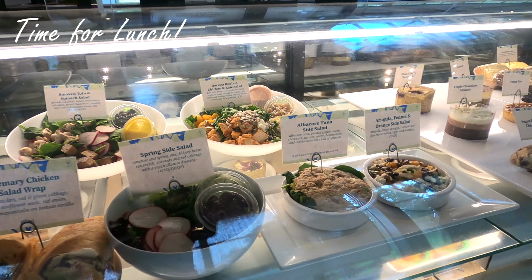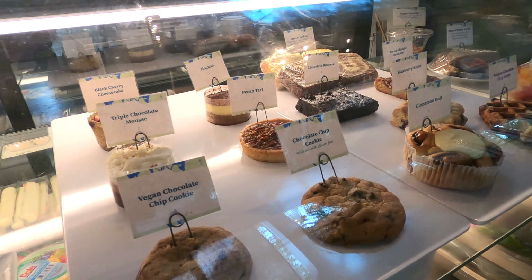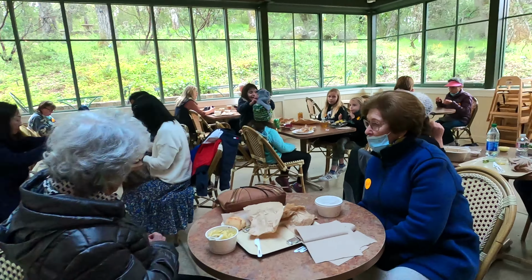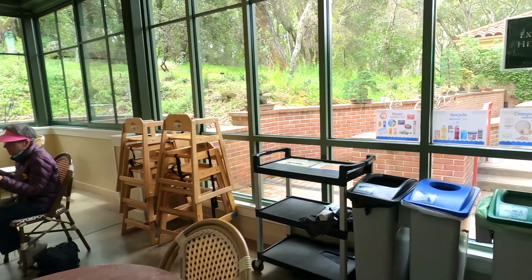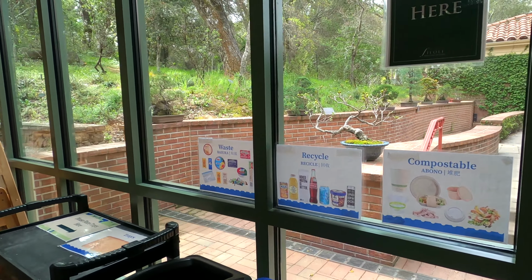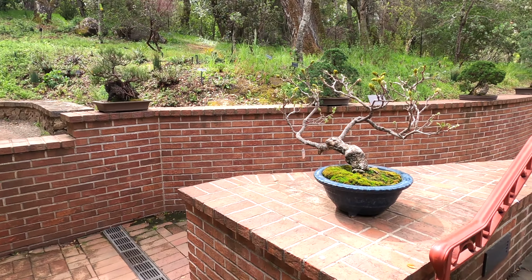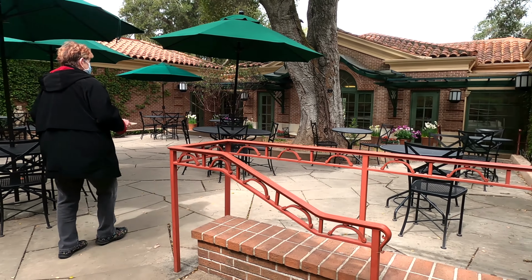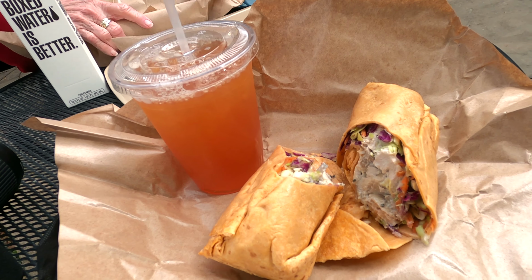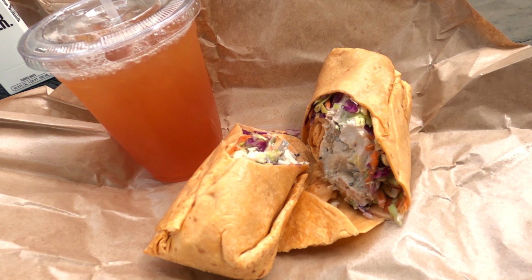The Quail's Nest Cafe doesn't take reservations and is first come, first served, but the food is delicious. And you can choose to sit inside the cafe or outside on the beautiful patio like we did. We have a tradition of eating at the Quail's Nest Cafe before going into the gardens.